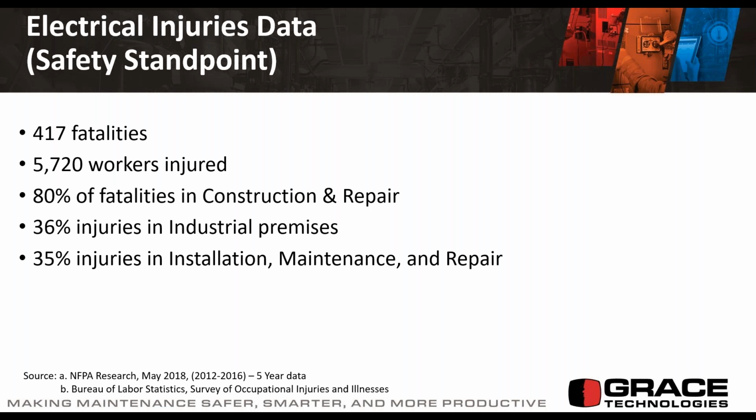If you look at the direct exposure to electricity, this is from the research done by NFPA in 2018. There were about 417 fatalities in a 5-year period from 2012 to 2016, and 80% of the fatalities were in construction and repair, which is the primary area of focus as Grace works with some of those customers, mostly in industrial setups. And also, on the last two bullets, 36% of these injuries occurred primarily on industrial premises. Last but not least, which is primarily important here, about 1/3 of these injuries again occurred in installation, maintenance, and repair functions, which goes back to lockout/tagout, or without performing the maintenance tasks around the equipment, or people being exposed to those hazards, right? So these are some of the things from the safety standpoint.